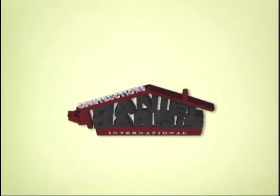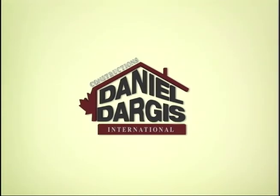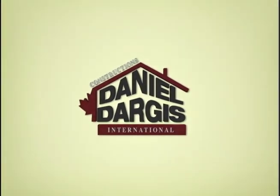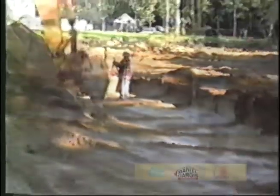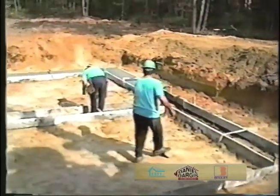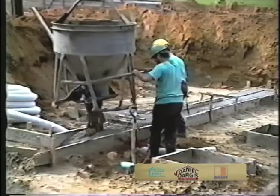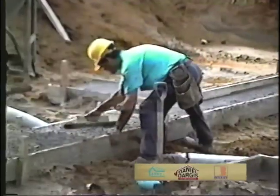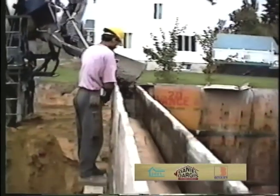We are first going to present the conventional wood framework under the supervision of Construction Daniel Dargis. First, the excavation. On the same day begins the concrete platforms pouring. In Canada, the majority of houses have basements where you can find bedrooms, laundry rooms, and even a garage.